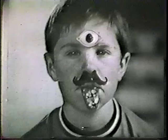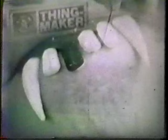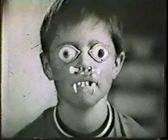This is Danny Dixon. And this is Danny Dixon. And this is Danny Dixon. How did he get that way? With Mattel's new Fright Factory and his thing maker. Just plug it in. Pour in genuine plastic goop. And out come fangs, claws, shrunken heads, and all sorts of scary things. Mattel's new Fright Factory. No wonder everybody calls Danny Dixon a little monster.